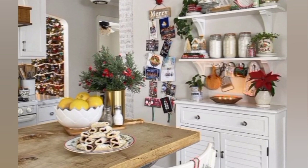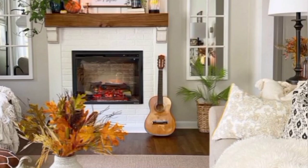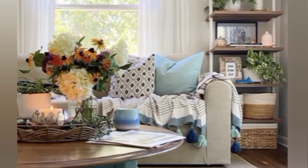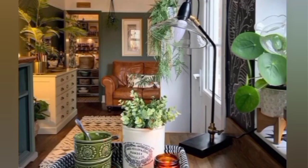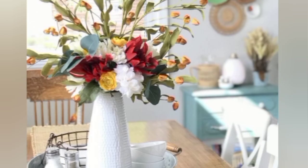Farmhouse decor creates a cozy and inviting atmosphere. The use of natural materials like wood and metal adds an authentic touch, reflecting the connection to the earth. This style often incorporates a neutral color palette, emphasizing whites, creams, and earthy tones to evoke a sense of tranquility.